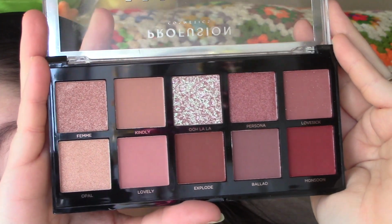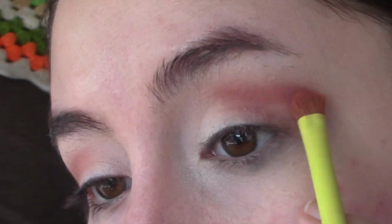I do go ahead and dip my brush into Ballad and Monsoon. They're very rosy toned pinks. One's a little bit softer, but the Monsoon shade definitely has a little more depth because I did want it to still show up, and I feel like pinks just look so good. I took a bone shade and put it onto my eyelid and my brow bone just to highlight everything before I put all the glitter on.